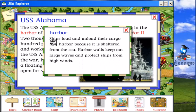Harbor. Ships load and unload their cargo in a harbor because it is sheltered from the sea. Harbor walls keep out large waves and protect ships from high winds.